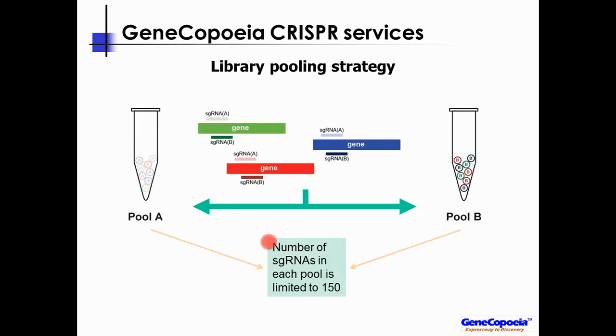The libraries are also available as two pools, pool A and pool B, and these are redundant pools that target the same genes but with different sgRNAs. And as I mentioned, the number of sgRNAs in each pool is limited to 150.